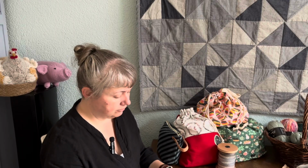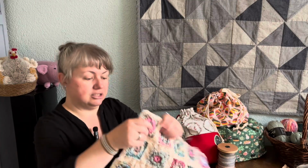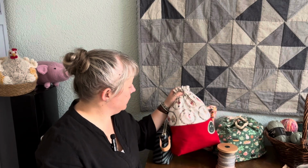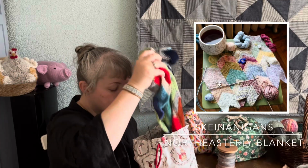So when it's done, I'll show it again, and it will be nice and blocked and flat, and all the ends will be snipped off. They are woven in, but there are still some tidy bits I need to do, as you can see. Yeah, so that's that. Very happy to use those mini skeins, and the leftovers are going in my Northeasterly blanket, and I took this pattern blanket with me on holiday.